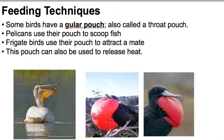Some feeding techniques of birds. Some birds will have a gular pouch, also called a throat pouch. Pelicans use their pouch to scoop fish up. Frigate birds use their pouch to attract a mate, and this pouch can also be used to release heat.